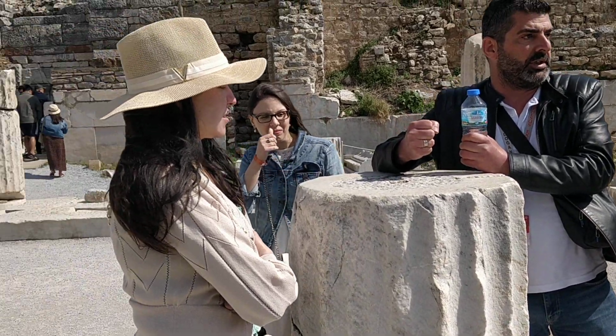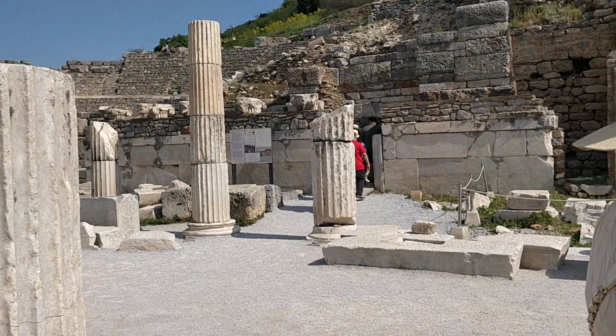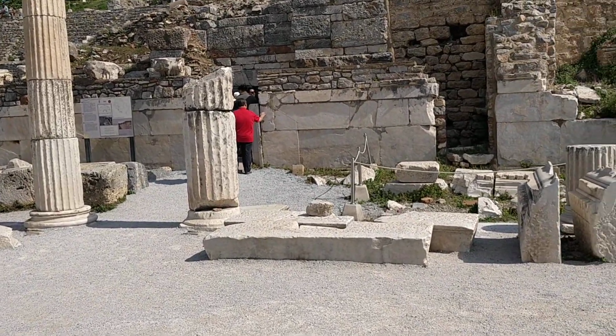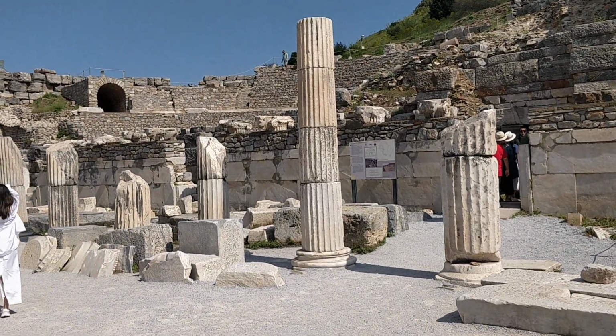Keep it strong, and this is going to make it shake it. That's why it's so high. For example, 90 meters high in Artemis temple. How they do it? In one piece, just one piece, they cannot put on top.